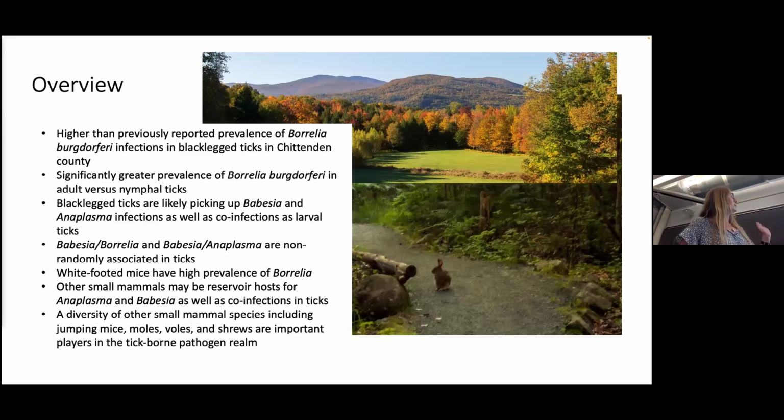So, a quick overview. We found higher than previously reported prevalence of Borrelia burgdorferi infections in blacklegged ticks in Chittenden County, twice the infection prevalence previously found by the state of Vermont. Significantly greater prevalence of Borrelia burgdorferi in adult versus nymphal ticks. Blacklegged ticks are likely picking up babesia and anaplasma infections, as well as co-infections, as larval ticks. So they hatch out of the eggs, and that is when they're probably getting these anaplasma and babesia infections. Babesia and Borrelia, as well as babesia and anaplasma, are non-randomly associated in ticks. We're finding them together more often than not.